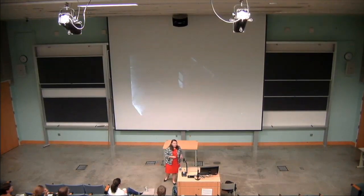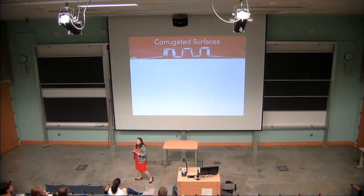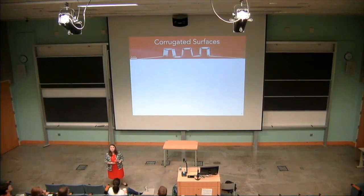So that's good, but then we want to do something more than just generate cubes. We want to do something more than generating pyramids, for example. We want to do something useful. So when I joined the group, when I started looking at this project, I wanted to look at how we can change the shape in an interesting and a functional way. So one of the projects I've worked on is generating corrugated surfaces.